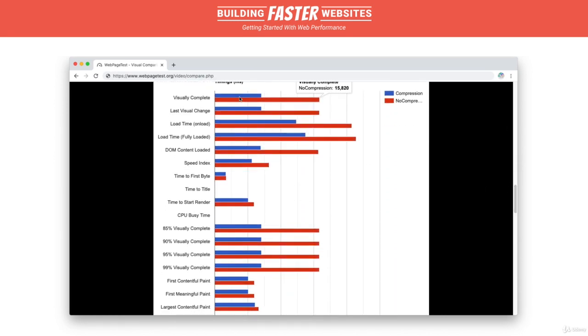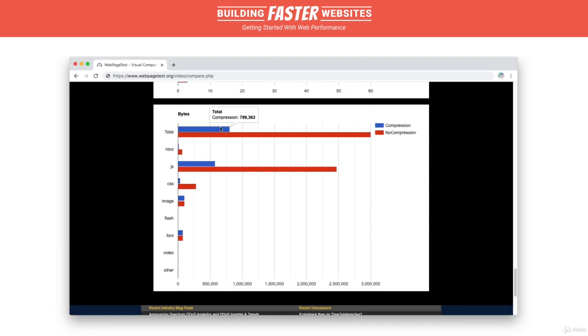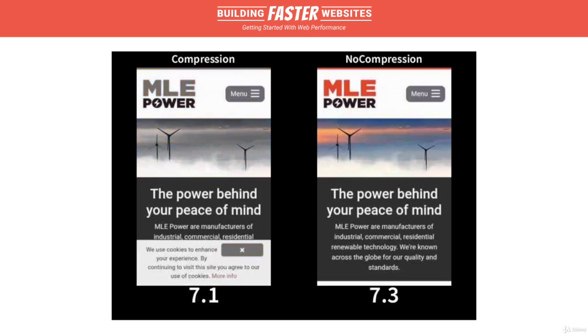This is reflected in these timings here, where many of the key metrics are as much as 50% faster when text assets are being compressed. And this is why. Going from compressed with gzip and Brotli to uncompressed means 275% more bytes are being transferred on page load. This is best seen in video form, where the large gaps between the two are pretty evident. With JavaScript accounting for the bulk of the bytes here, imagine if it was still blocking.